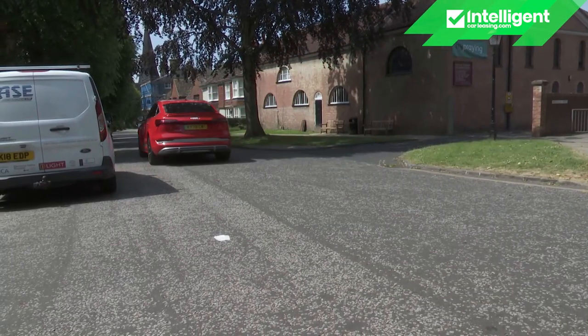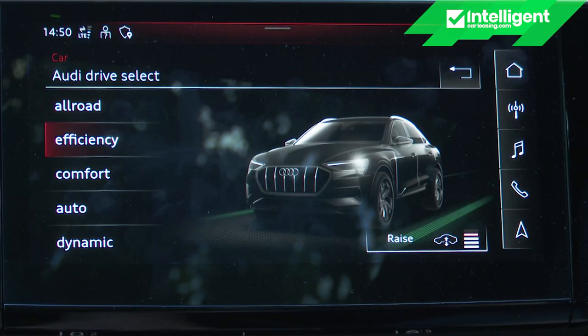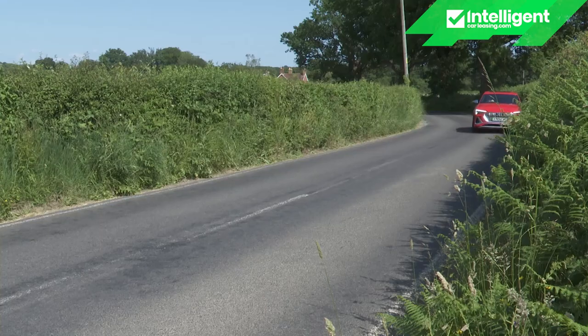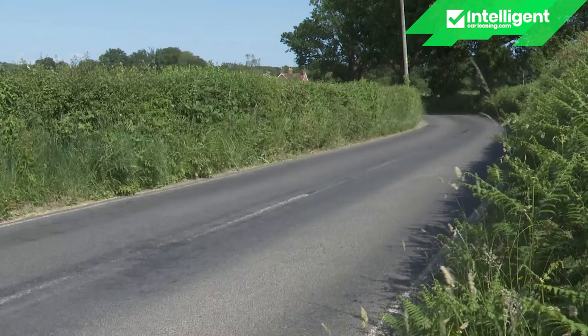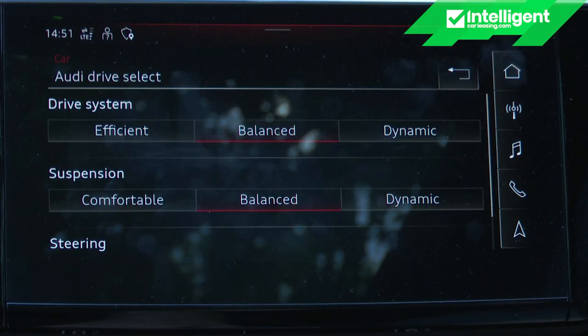When it comes to maximising driving range, like most EVs, this car pitches in to help quite a lot. There's an efficiency drive select driving mode that you can activate, and in the drive select individual setting, you can keep the drive system in its most efficient setting, even if you want to alter the parameters of the other elements like the suspension and the steering to better suit your mood.